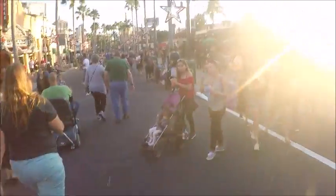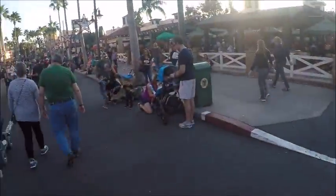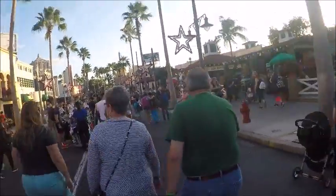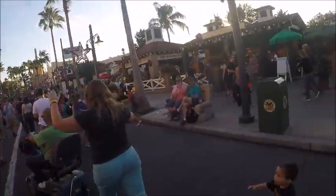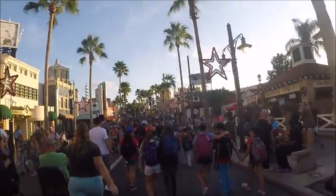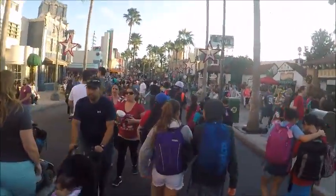Fun. It looks like as far as rides go for this park, we are done with that, and now we are heading over to dinner at Mama Melrose's, which is the new restaurant at Hollywood Studios that's by the Muppets. So we're going to skip the walk over there and jump right to the place.